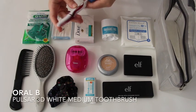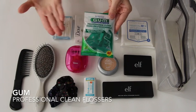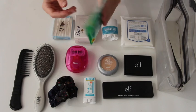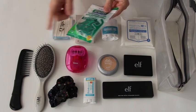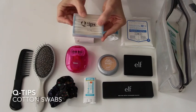So the first thing I'll bring is my toothbrush, obviously, and some floss sticks. Now if you don't like floss sticks, you can totally get yourself one of those little containers of floss. But I like floss sticks just because they have the attached toothpick on them. The next thing I'll pack are my Q-tips.